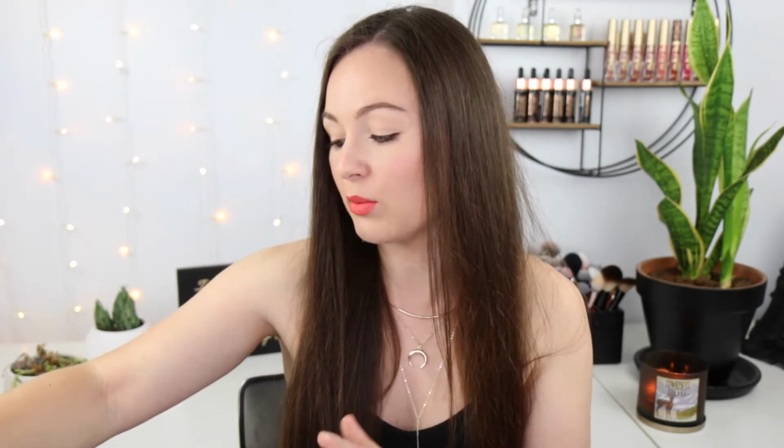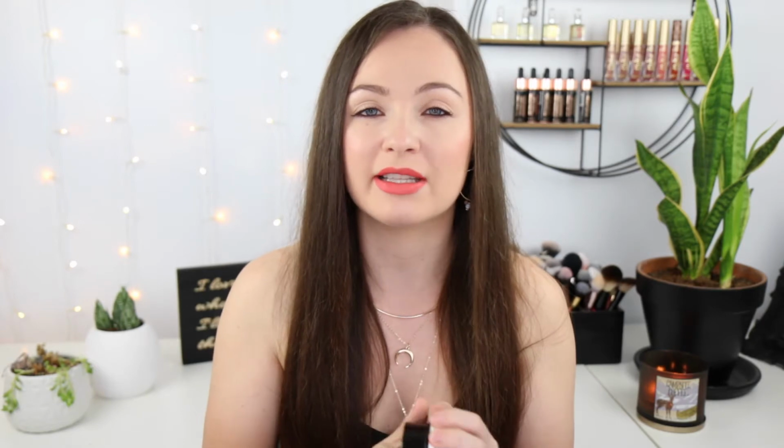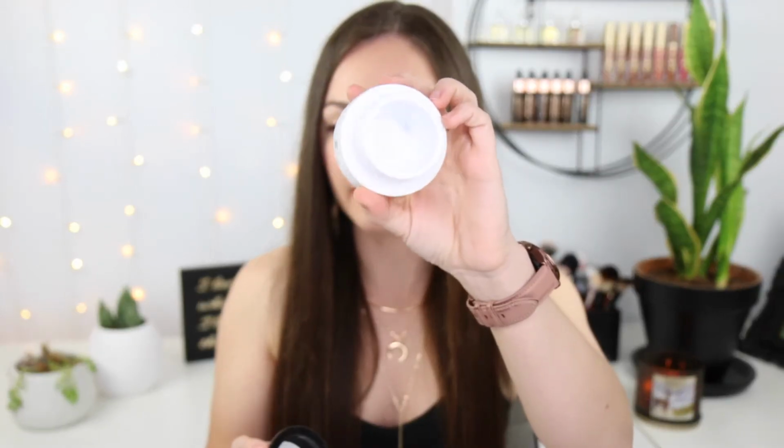All right, so now moving on, I actually do have some more skincare. The first one is the Belief True Cream Aqua Balm, the aloe vera one. You guys know that I purchased this during the Sephora VIB sale, I think in the fall. I have used this completely up. There's absolutely none left in there.